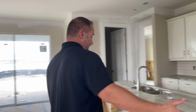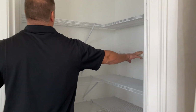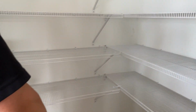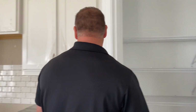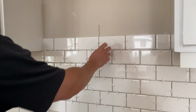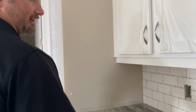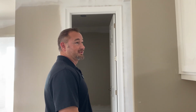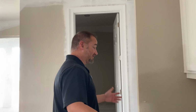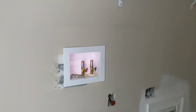Open kitchen, as you can see, nice granite top. Very large pantry. You can put all the snacks and goodies and appliances that you use once a year. Subway tile set up here. They have obviously applied it, but they haven't done their grout yet, so they'll be coming back to do that. If you've not seen the process of a home build, let me know. I can always shoot a time-lapse video of that, possibly. Inside laundry. So it's going to be right off the kitchen.